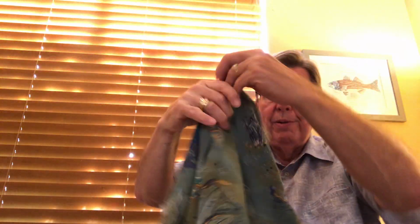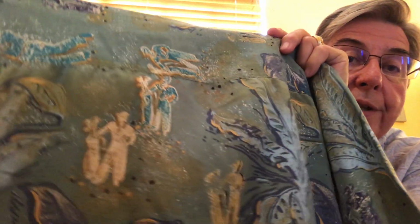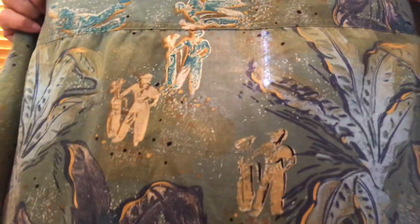And this is also a golf themed shirt. If you look closely there, you can see the golfers with the golf bags. And so another golf themed Hawaiian shirt. So that's something I hadn't come across before. And I come across two of them in the same trip.